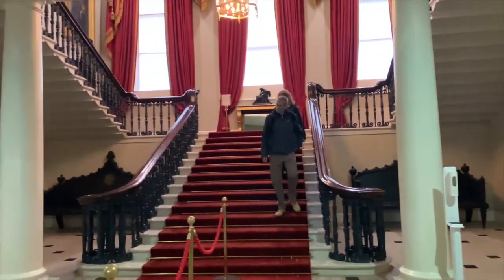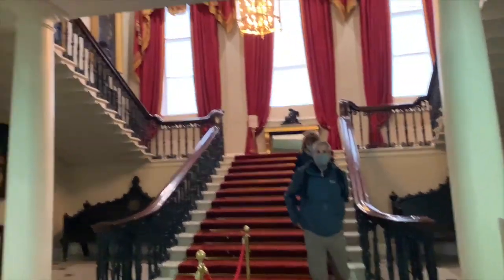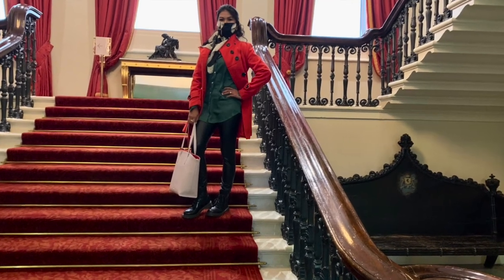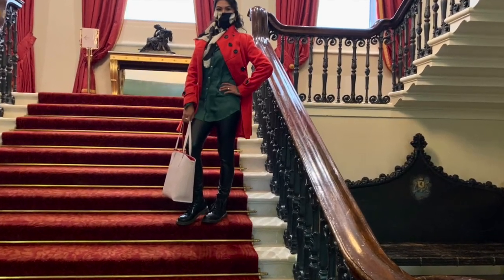The Grand Staircase. This Grand Imperial Staircase was the first of its type in Dublin and was created in 1749.